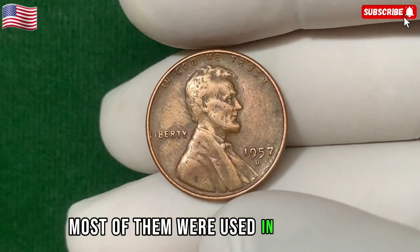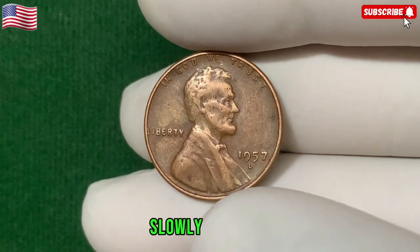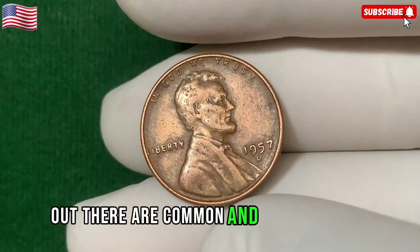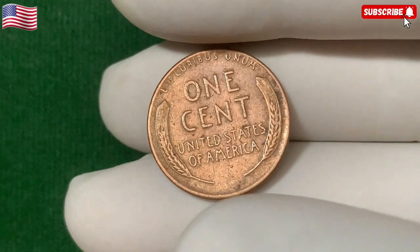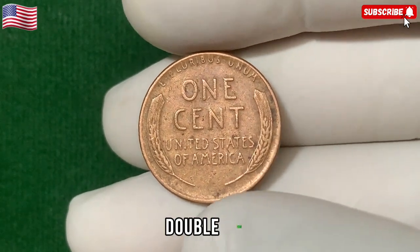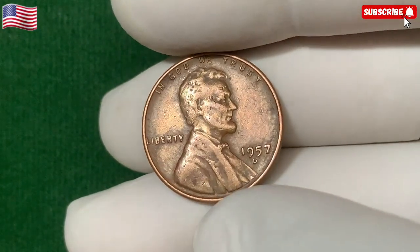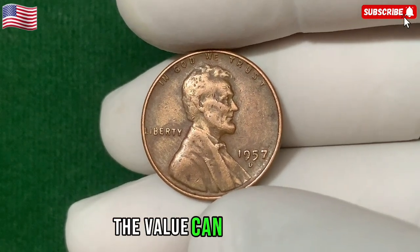Most of them were used in everyday transactions, passed from hand to hand, pocket to pocket, slowly wearing down with time. And here's where things get interesting: most of the 1957 wheat pennies out there are common and only worth a few cents. But every so often, a rare one surfaces. These are coins that were struck with errors, double dies, off-center strikes, repunched mint marks, or even coins struck on the wrong type of metal. And when collectors spot these rare varieties in mint condition, the value can skyrocket.